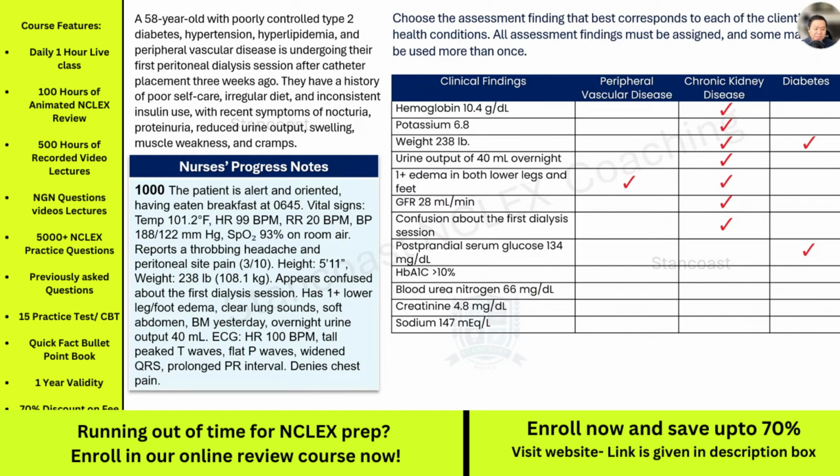Now, what about the HbA1c, which is greater than 10%? This basically reflects poor glucose control in the long term, and this is a hallmark of diabetes. And again, PVD does not affect hemoglobin A1c, and CKD isn't the perfect match. It may alter glucose levels in end-stage renal disease, but hemoglobin A1c is a specific marker of diabetes control. Now for the BUN, this is going to be matched to the chronic kidney disease because this is going to reflect impaired kidney function, which is a key indicator of CKD, not PVD, not diabetes.